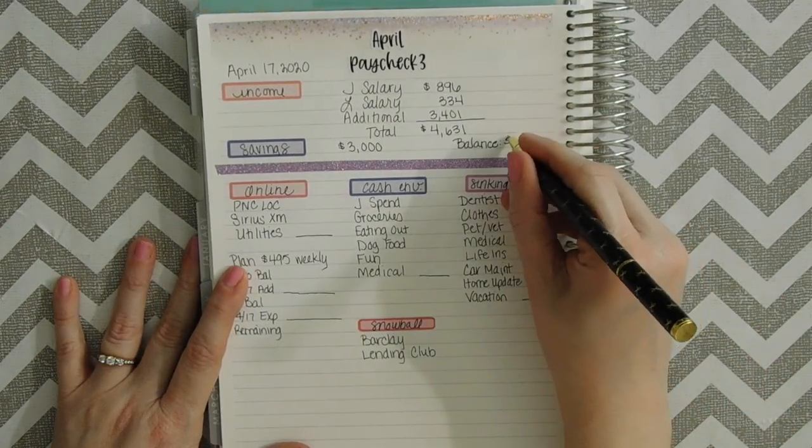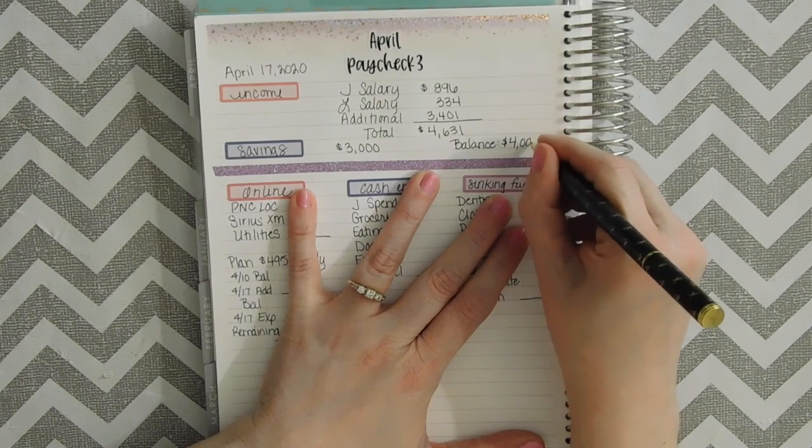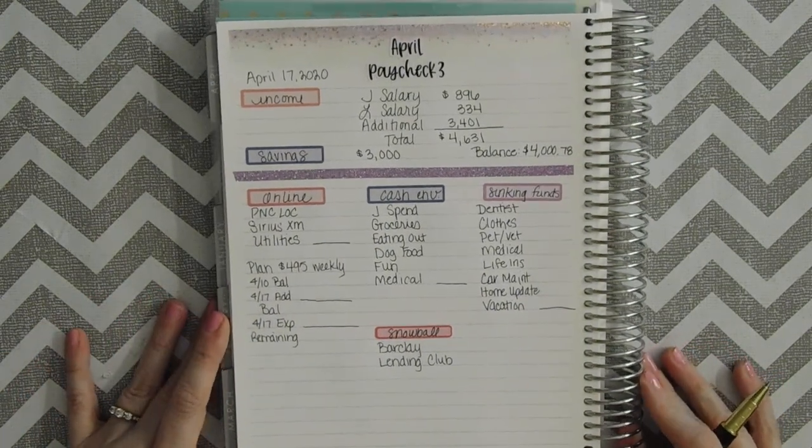So our balance of the savings account is $4,000.78. And that just feels so good.